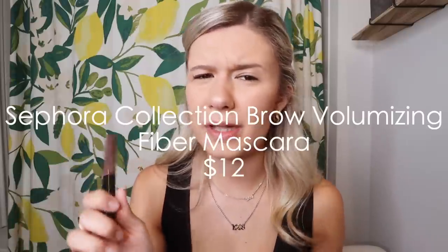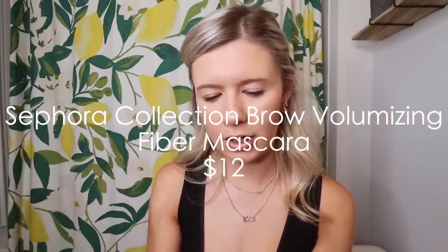As for brows, we want some big brow energy up in here. So I'm using the Sephora Collection Brow Volumizing Fiber Mascara. This stuff is absolutely insane. I love it because it puts my eyebrows in place, but it also has a little color in it, which is nice. And this is in the color Midnight Brown. It's definitely the most natural looking, which I love.